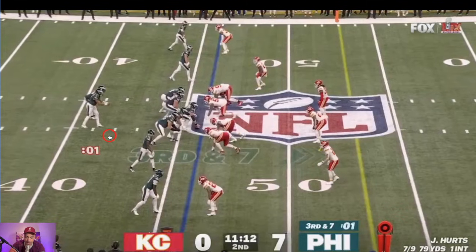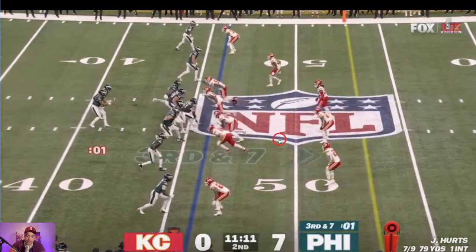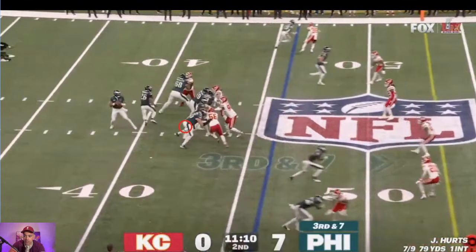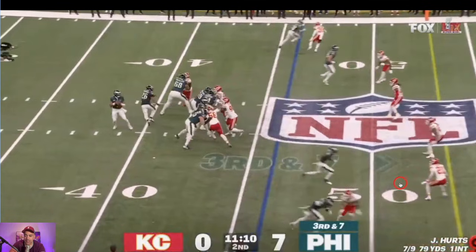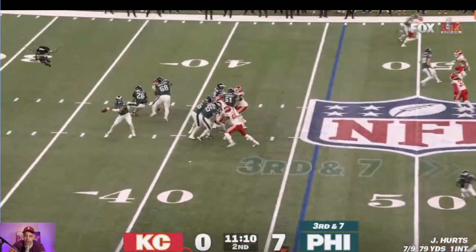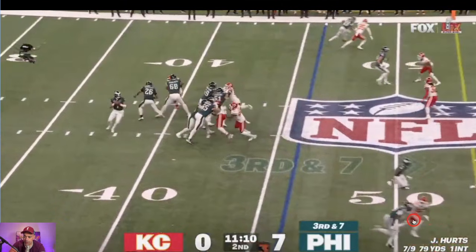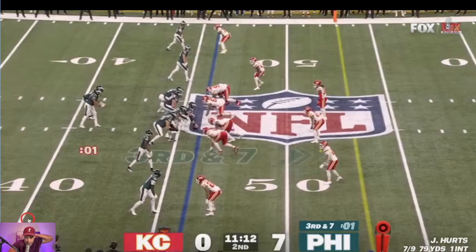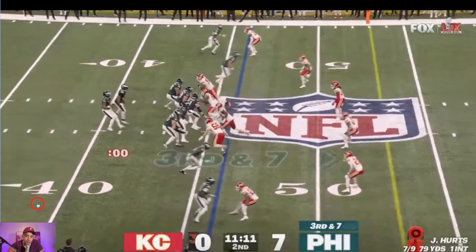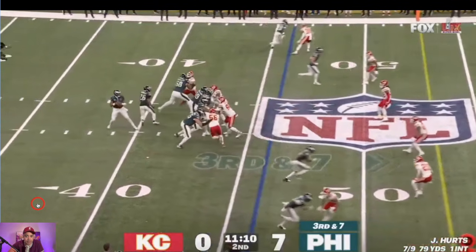Wow. Story of the first half was not only the Chiefs' offense sucking, but how good the Eagles were on 3rd and medium. Okay, this is really good stuff by Jalen Hurts. You see, everybody is just sitting right here at the sticks. Well, guess what happens? He just waits for this vertical right here to carry this corner, and he knows that this is going to be, man, this is some ridiculous stuff by Jalen Hurts. So Mahomes and company have to punt again.